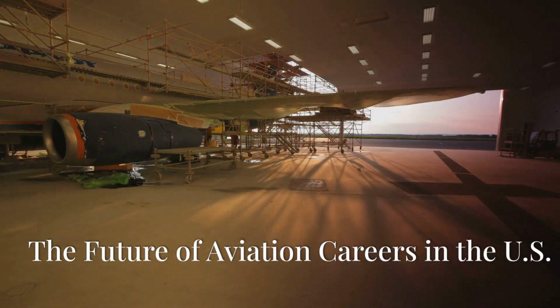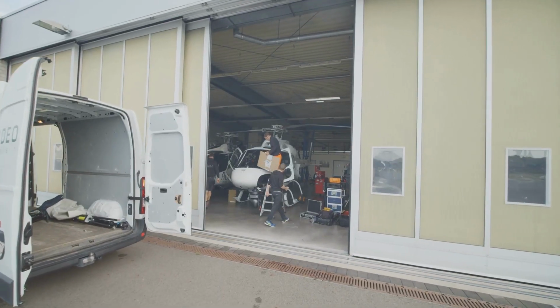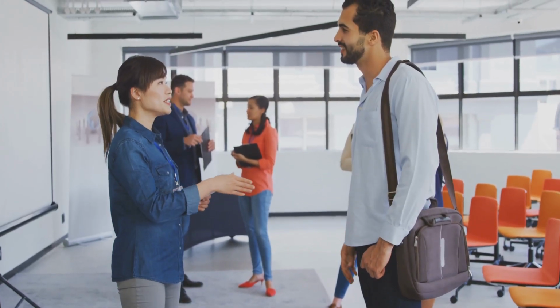2025 is shaping up to be an exciting year for aviation professionals. With advancements in aircraft technology and a critical demand for skilled maintenance engineers, opportunities in the United States are expanding rapidly. The H-1B visa could be your key to a rewarding career in one of the most dynamic industries in the world.